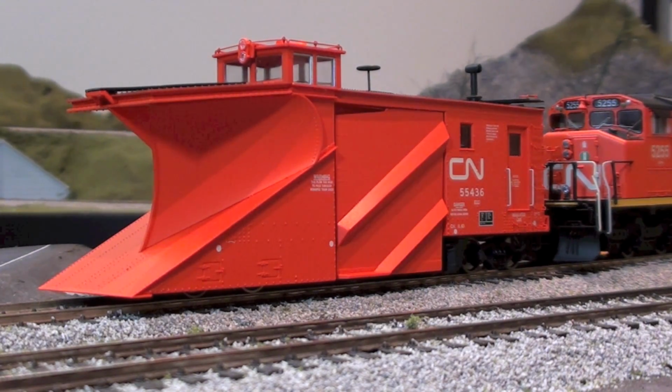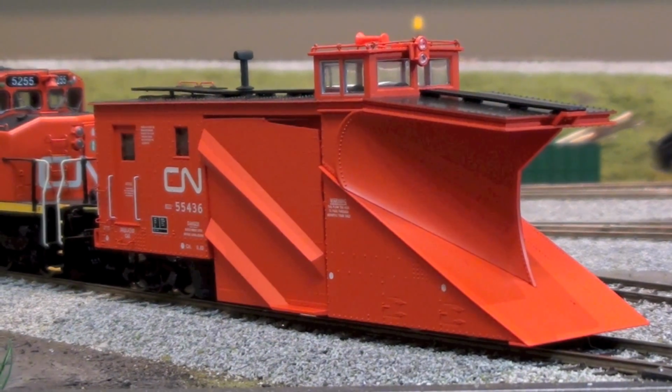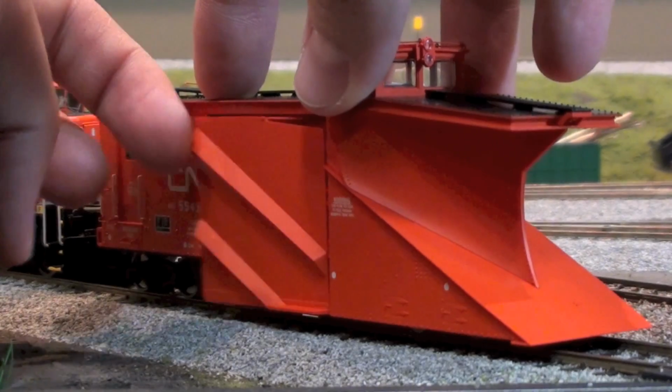So in case anybody hasn't seen one of these, this is the new Walthers Russell snowplow. Lots of different people have got them already and shown them, so I'll just show you quick. I finally got mine in a couple weeks ago. Very nicely done model by Walthers. The wings actually fold out too, which is pretty cool.